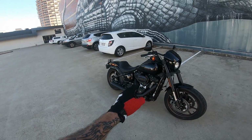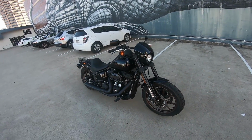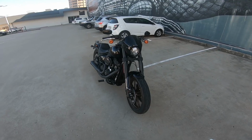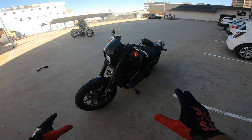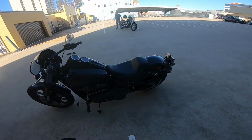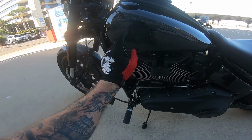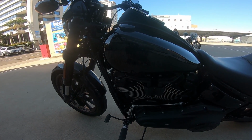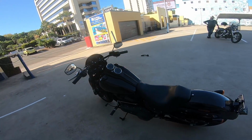114 cubic inch donk. This one's got a Bassani road rage pipe on it, and I think that's about all they've done to it. They've kept similar styling to the Dyna Lowrider S, but the colour's a little bit different. The Dyna one was a bit of a bronze. But I like this sort of, what's that bloody TV show? Stranger Things, I think, that has that writing.